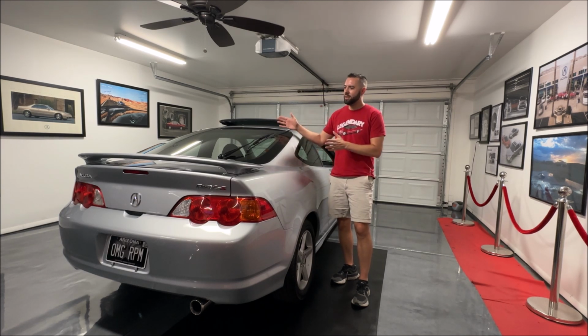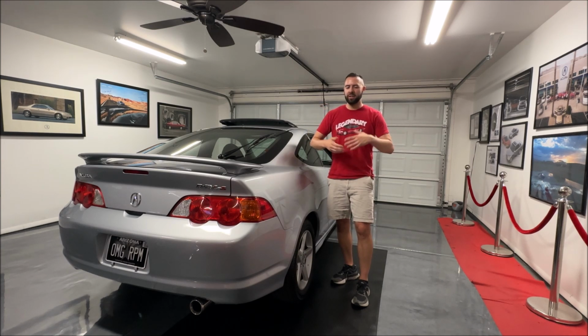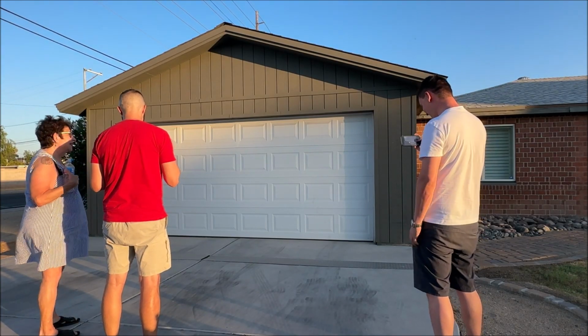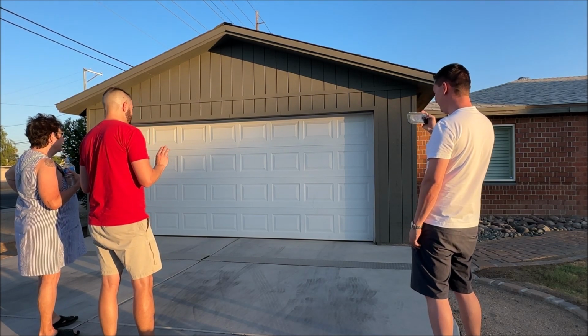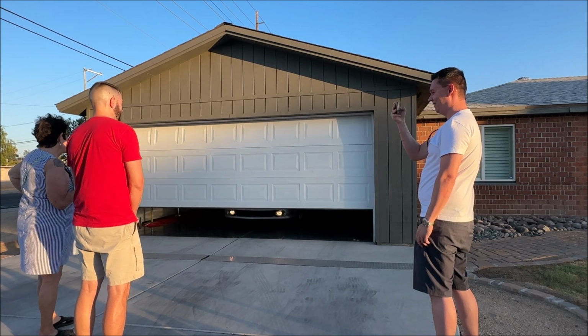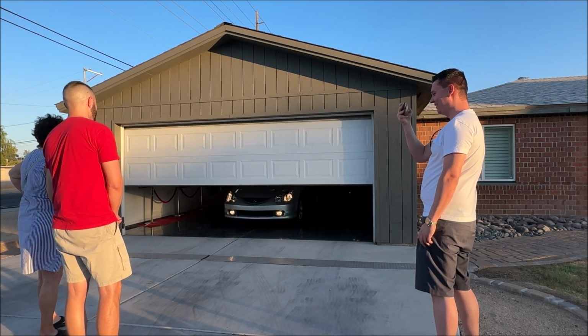I have the car centered here in the garage, facing the street. So when she gets here, we're gonna stand on the driveway. I'll hit the garage clicker, let the door open, and then see what happens from there. So let's see how it goes. 5, 4, 3, 2, 1. There she is.